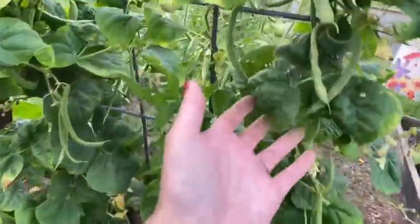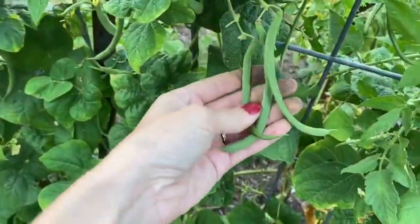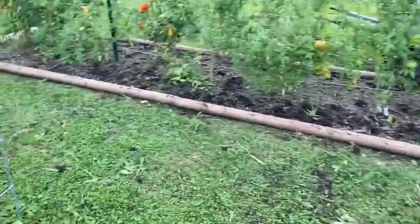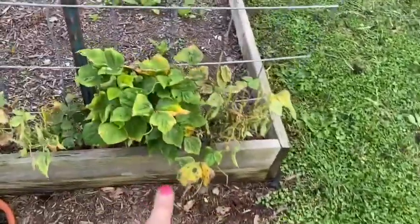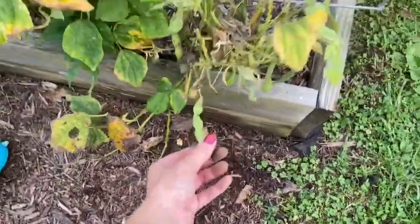This trellis here is producing really well of green beans. I picked some last night. I was going to let these get a little bit bigger, but they are all producing really well. I went ahead and pulled all the onions this evening. And then these are the red kidney beans. So I'm gonna wait till they turn yellow and harvest them.